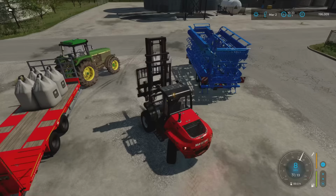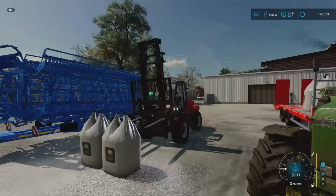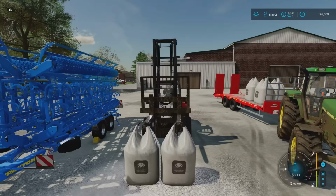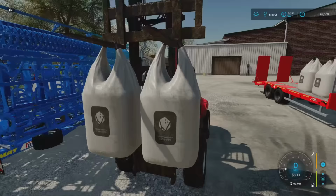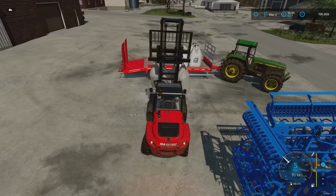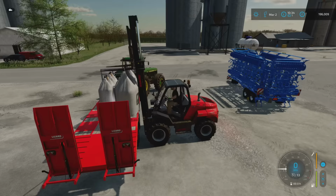Come on, all you naysayers. I use forks, I use forklifts. It's not all big bag handlers. I've been trying a lot more to do this. I'll get this over, we'll get the lime spreader loaded, we'll get the lime done. I want to try and get all these jobs done. Been on my list for a while.